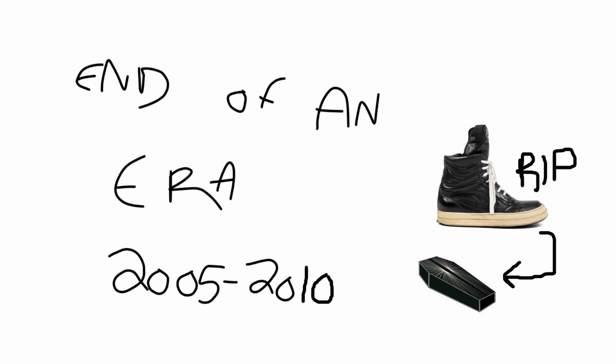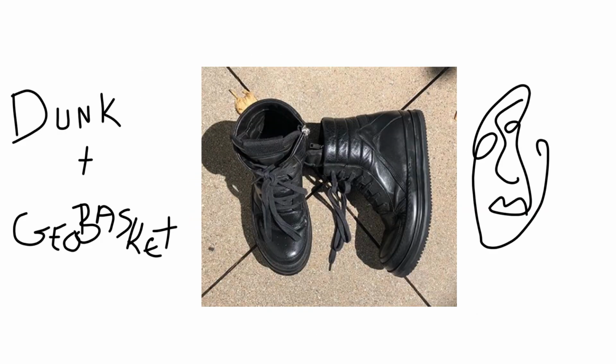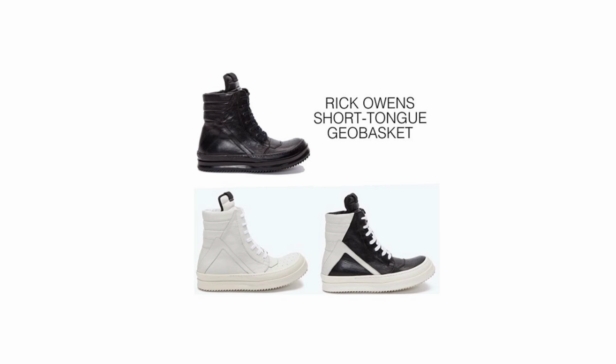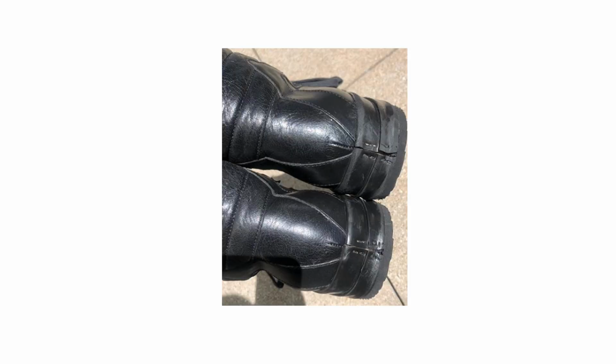From here, Rick began designing new models that still held a lot of the DNA from the Dunk and resulted in the first Geobaskets. This initial Geobasket shoe demonstrates a clear transition between the two sneakers and was released in 2010. What makes these so special and sets them apart from other short-tongue Geobaskets is that they have the same toe box stitching as the Dunk, and this is the only model to have this small detail. These first sneakers are called short-tongue Geobaskets as they lack the extra tall tongue that would later appear, and the first versions of 2010 still had the flat crepe sole and staples of the Dunk.